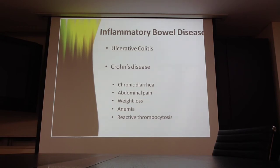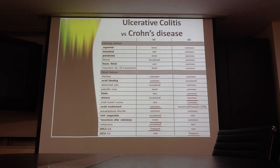Inflammatory bowel disease comprises ulcerative colitis and Crohn's disease. You have to remember this for your exam. Ulcerative colitis and Crohn's disease can both involve the rectum, so you can see rectal bleeding. But Crohn's disease can involve the whole GI tract, including the small bowel. And for ulcerative colitis, you have to remember toxic megacolon as a complication.